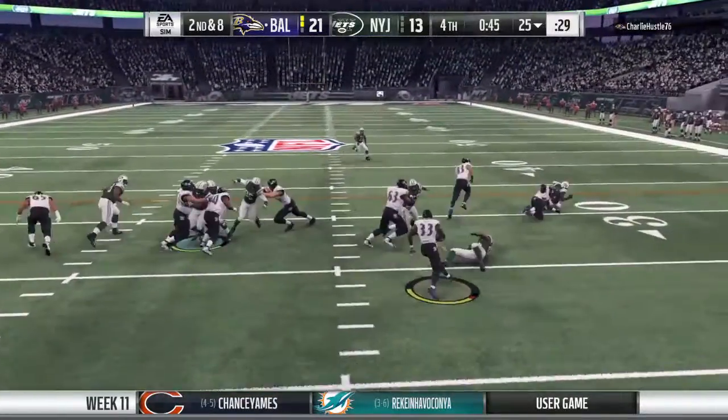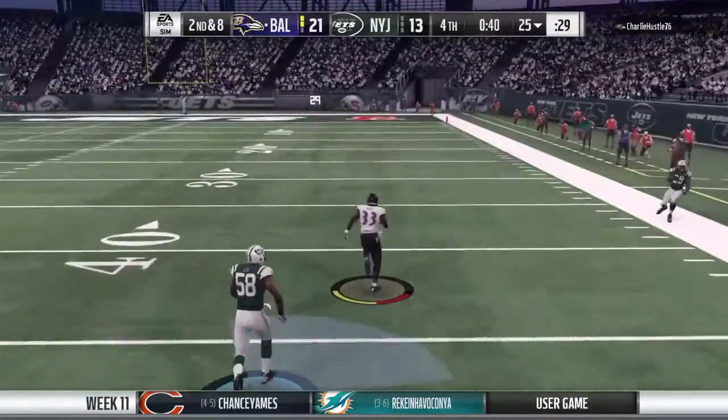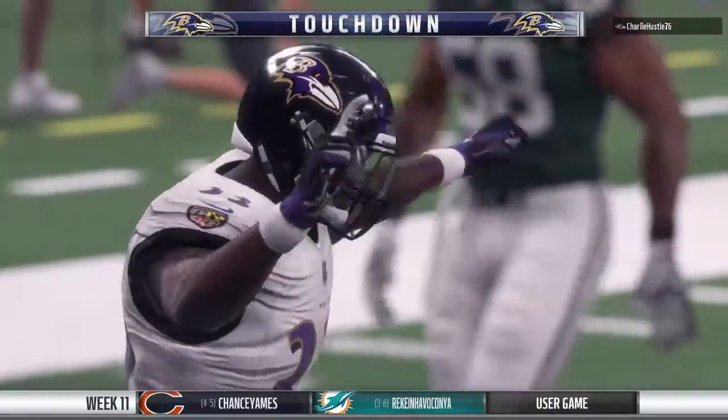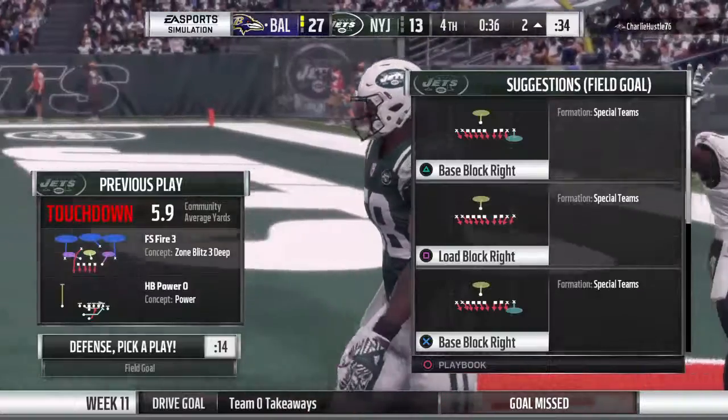Now a handoff looking right. Space to maneuver at the 40. He's at the 40. Past the 20. 10. And he's across for the touchdown. And in the final minute, that should just about seal it. And that touchdown should make you feel comfortable.